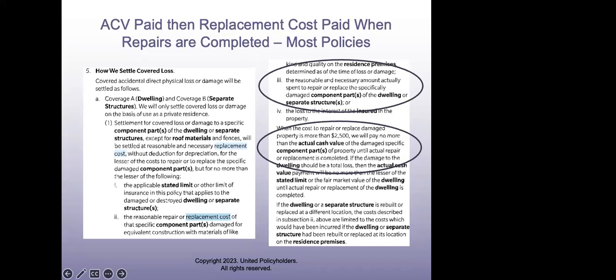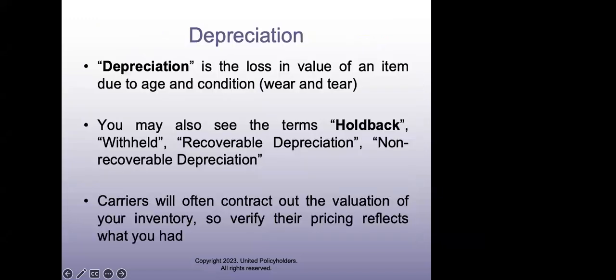I found out that they were worth $50. Okay, I've submitted this information that they're worth $50 today. Where's my $50? Most policies, when you read them, you'll see that they owe you that actual cash value until you actually go and replace that item and furnish a receipt. And you'll see here, my screen's a little bit smaller, but I believe it's saying the reasonable and necessary amount actually spent to repair or replace is what that's also going to be limited to. All right, let's keep going here.